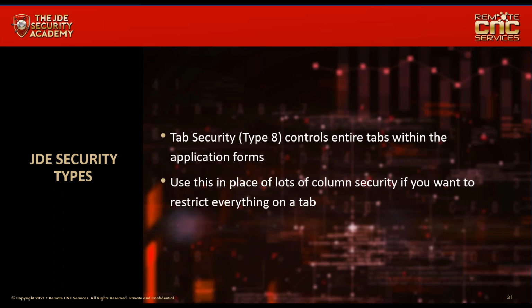So you can lock down 6 of the 7 tabs and then lock down the 5 other data fields within the tab that's left open so that they can only change the one specific item that you want them to be able to change. I've had many clients where they've applied 60, 70 lines of column security to lock down everything individually, and were able to pull 95% of that out, replace it with the tab security, and really streamline the access that they're able to provide for their users.